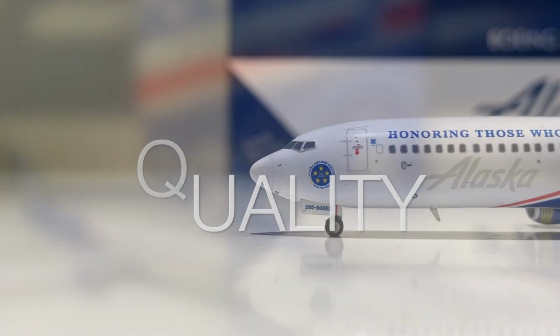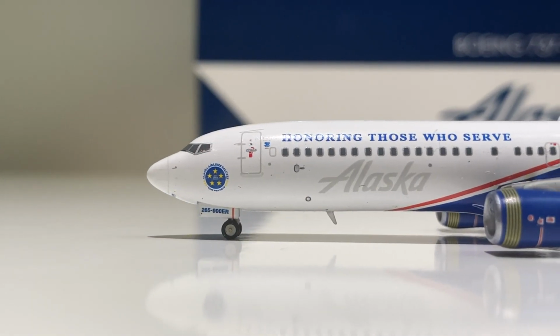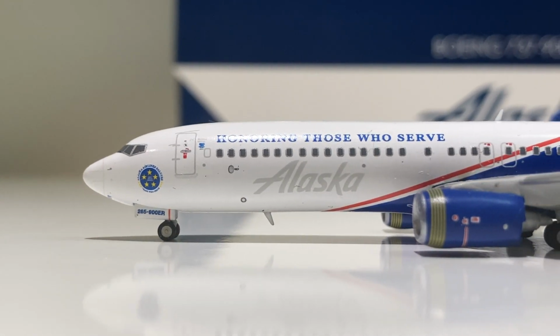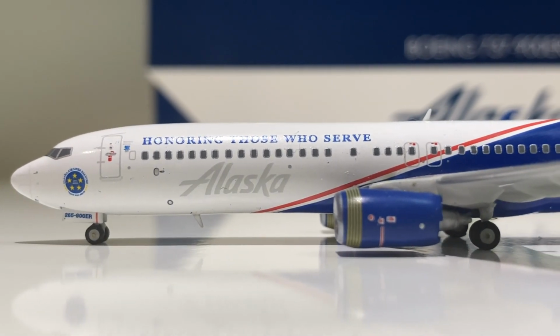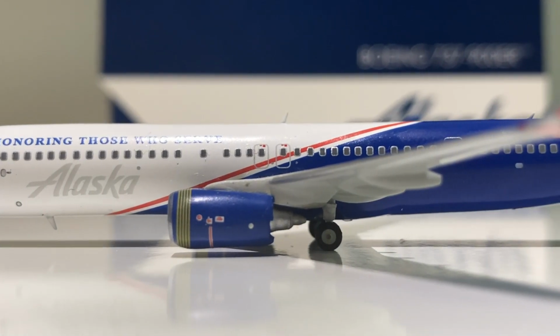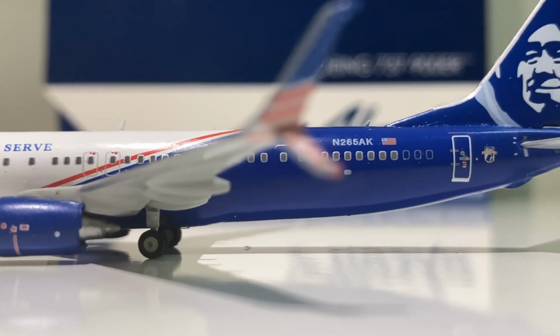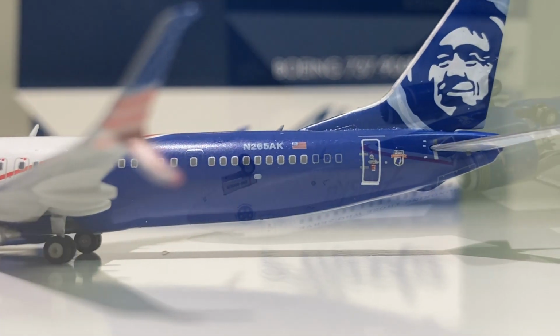Last but not least, I'm going to take a look at the quality and printing on this model. Now the livery itself is represented fairly nicely. The stripes on the engine could have been printed a little bit better in my opinion, and a little bit more gold instead of yellow. Other than that, detail is alright. It's not excellent, but it's not bad either really.